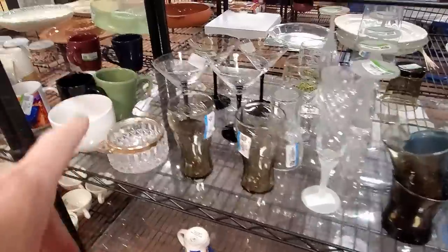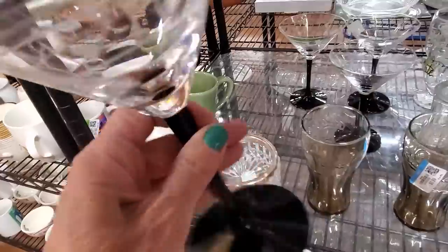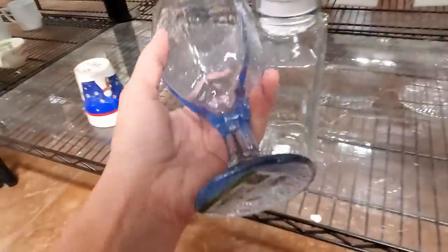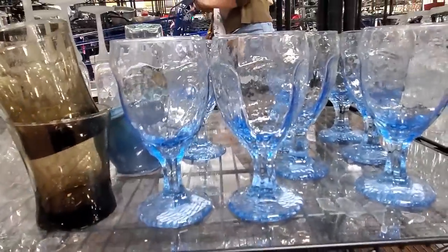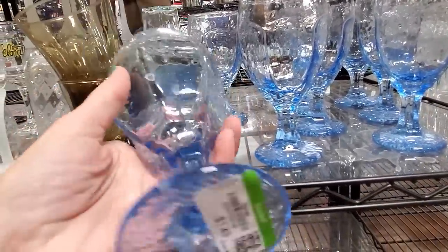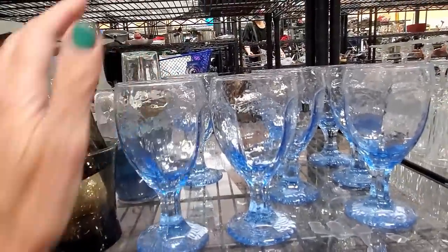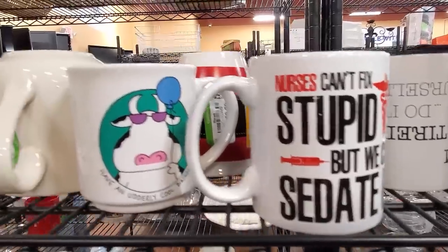But there's a lot of this black-stemmed drinkware. Somebody must have got rid of all of theirs. There's a lot of it, but these caught my eye. Don't know who makes these. I like them though. They're really, really nice. They're not fire and light quality. They're more 70s, I believe. I could even be fooled on that. They could be newer. But they just have a really pretty color. I'm just going to leave that right there.